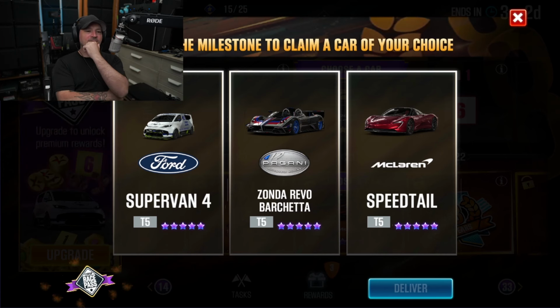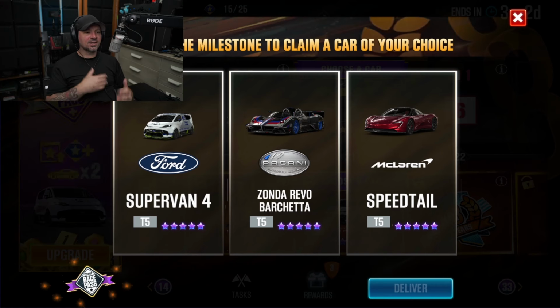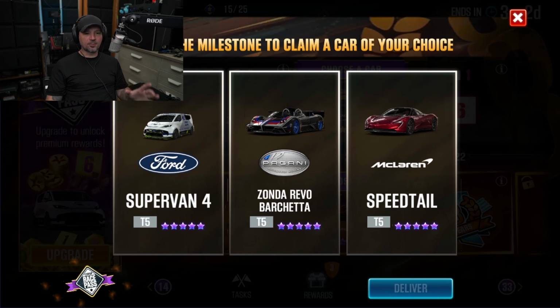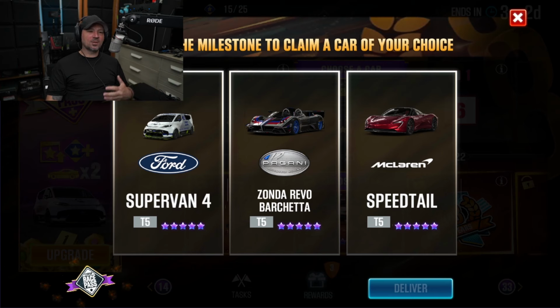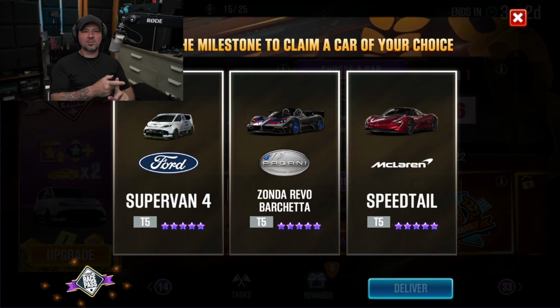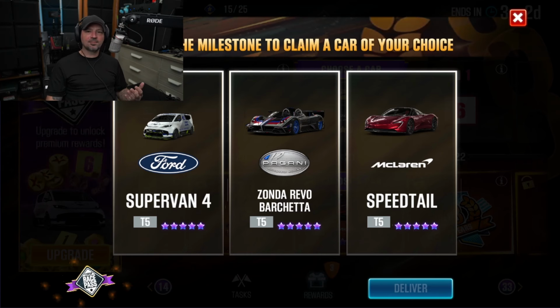But between the Supervan and the McLaren, that is a very hard choice. I think it's going to come down to personal preference. They're both going to be good at live racing because they both have those good low performance point, high EVOs. Personally, I think I would choose the Supervan just because it's different, it's unique, it's really cool. But if you don't like the van look, I guess go with the McLaren. I think it's really going to come down to looks on this one because their top speeds are good, their accelerations are good, they're both fast cars. I mean, you can't beat either one of those cars, honestly.